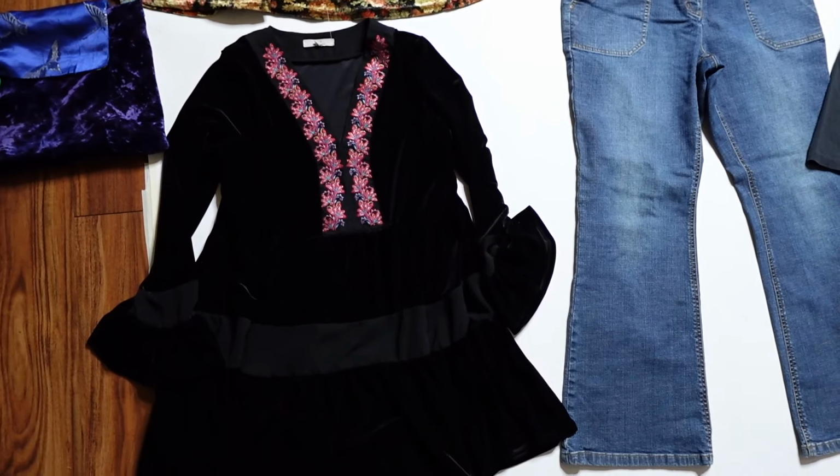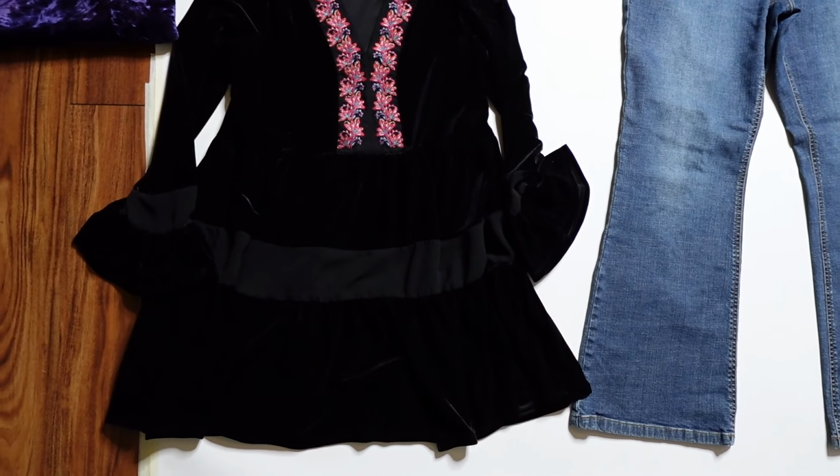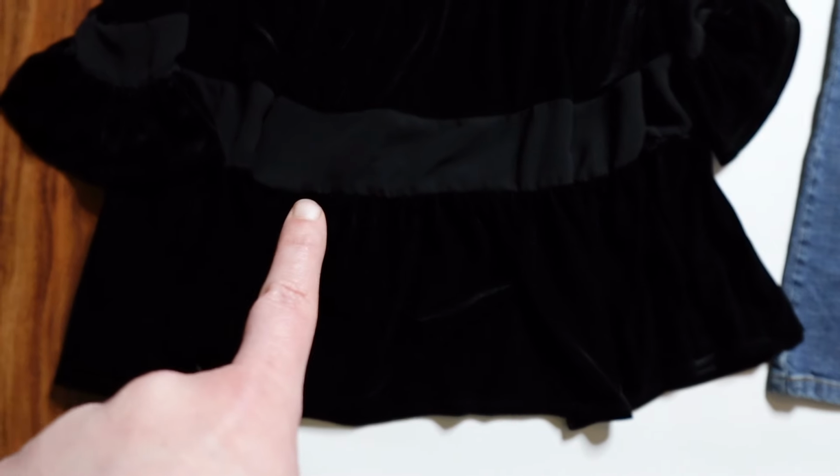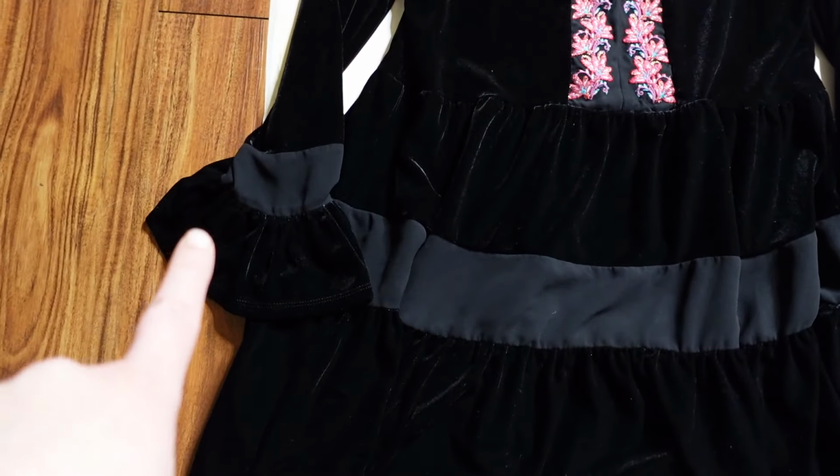And then this one is in like kind of the same silhouette, very mini style. And it's a nice tiered moment, and it has like a micro mesh panel right there and also on the sleeves.